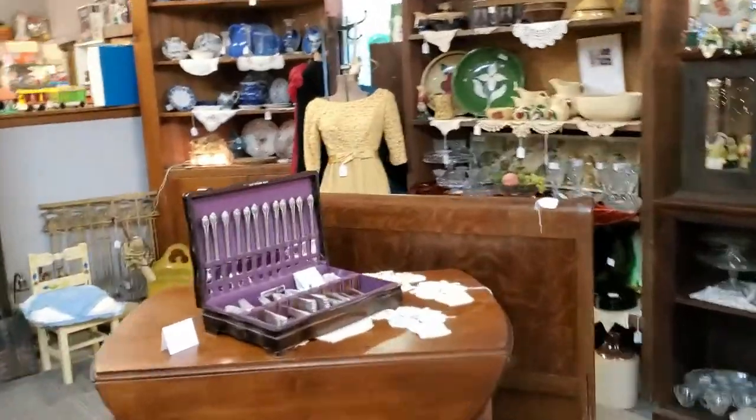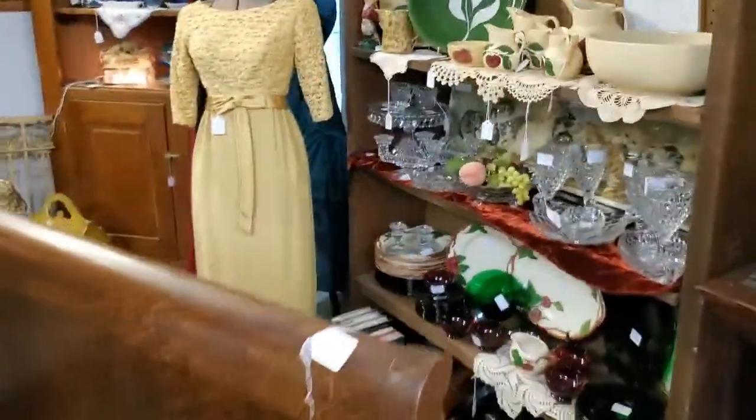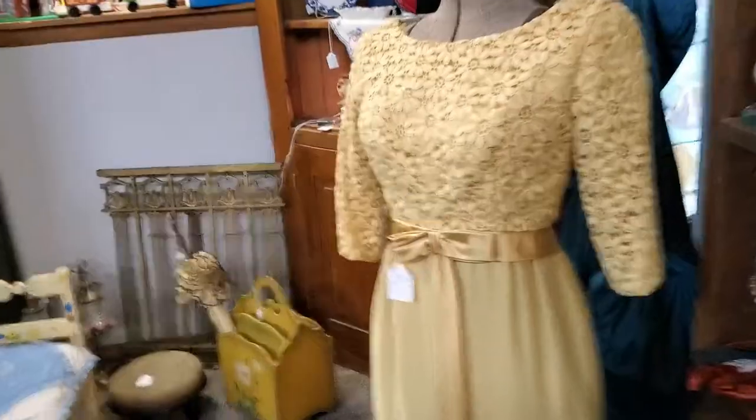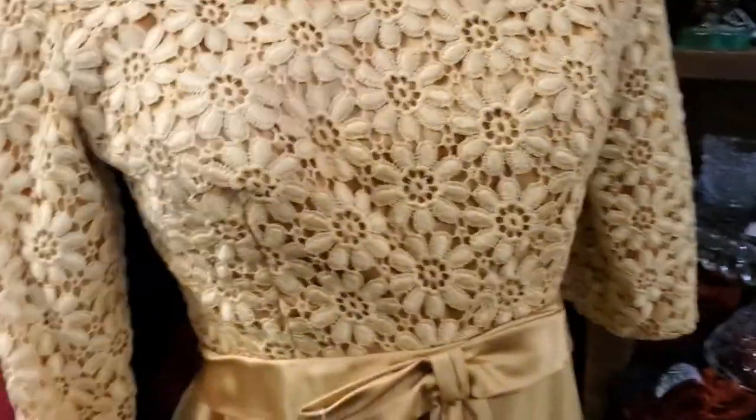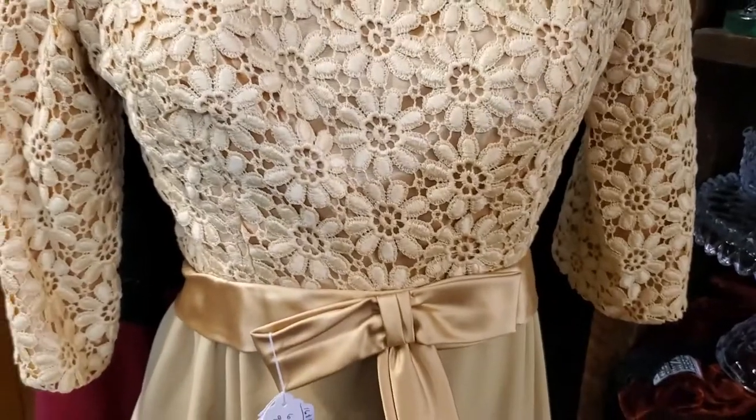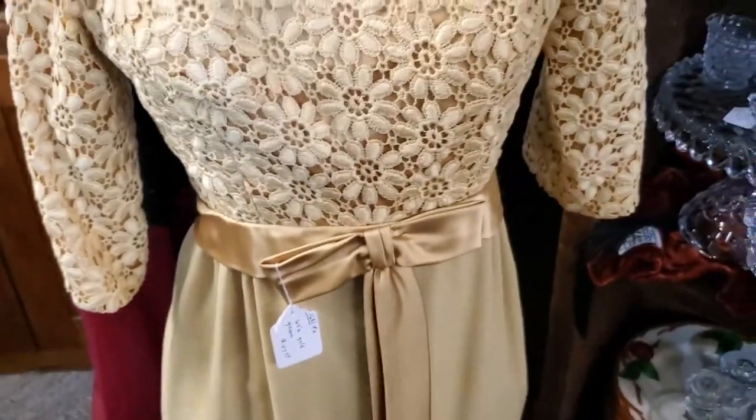Oh, look at this dress. So pretty. It reminds me of my mom's wedding dress. She had white daisies all over it. I mean, look how clean the lines are. Maybe the $90 will be here. It's that Doris Day nightgown.